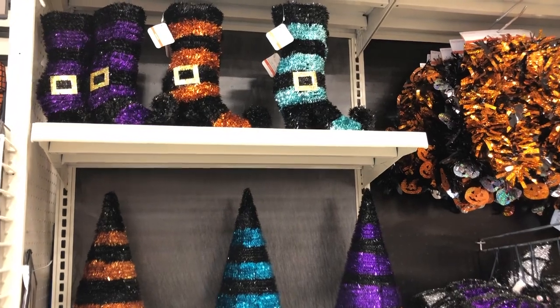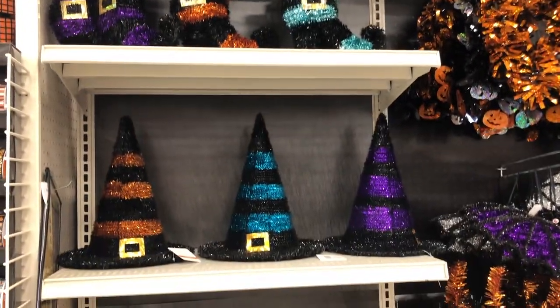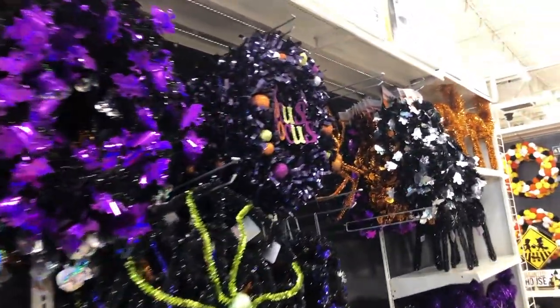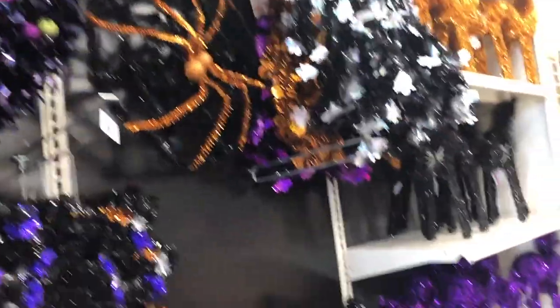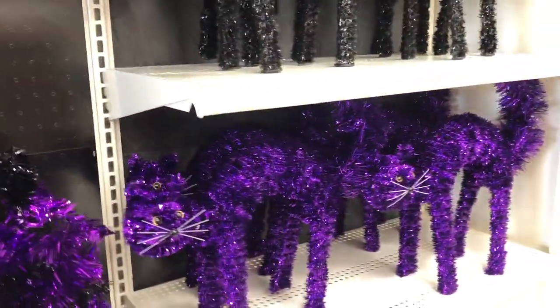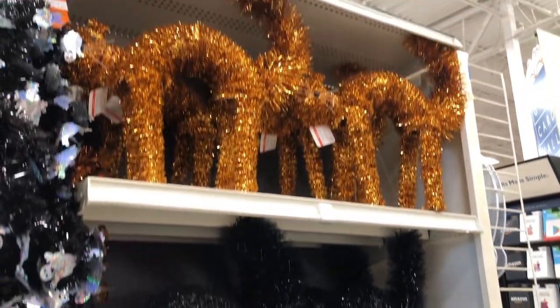Over here is a bunch of tinsel Halloween decor. So they have the witch hats, the little witch boots, a bunch of nice wreaths that you can put on your front door, hocus pocus, a bat one, a big spider one. And then they also have these huge tinsel cats. I actually have one of these, but it's small, but they had the purple, black, and orange, and they're huge.